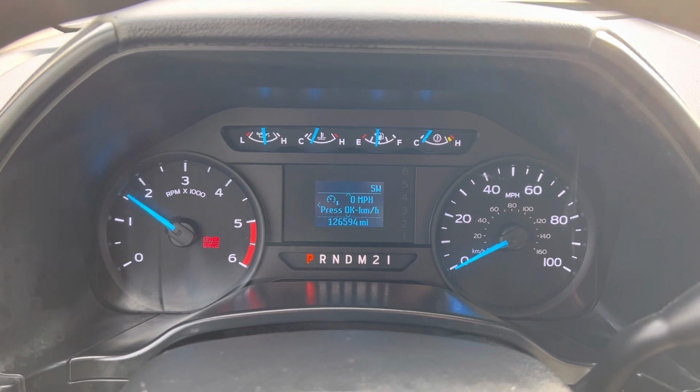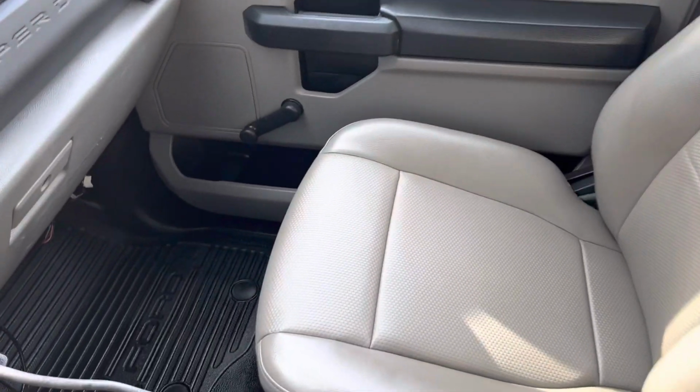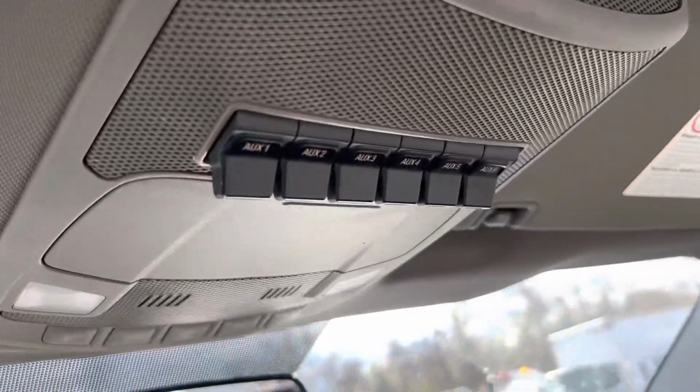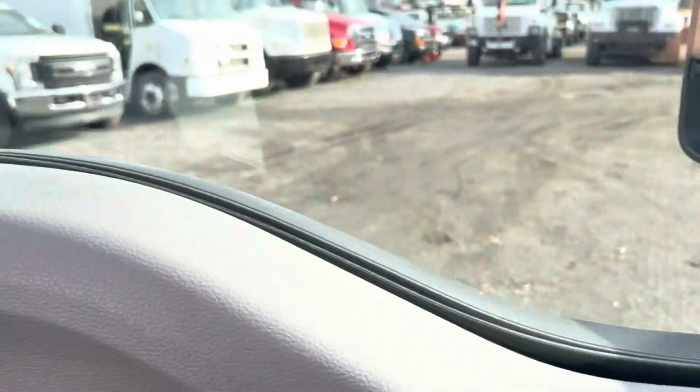126,594 on the miles. No lights on, just the brake light on because the brake's set for the crane. But this interior does show nice. Headliner's in great shape. Got some auxiliary switches up top. And overall, a nice interior on this truck.